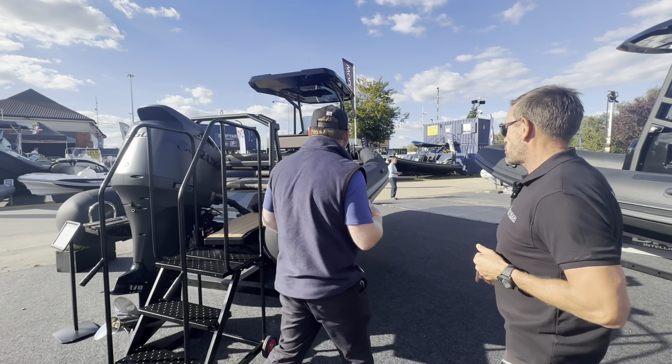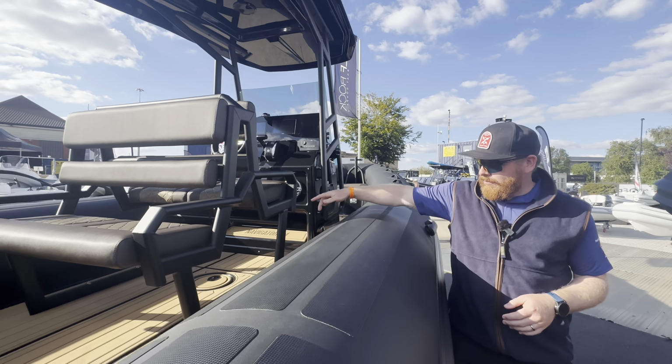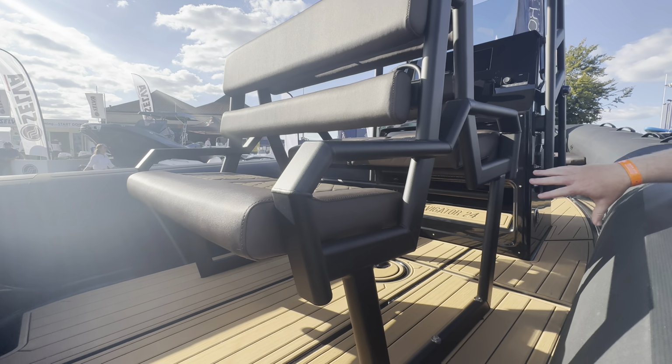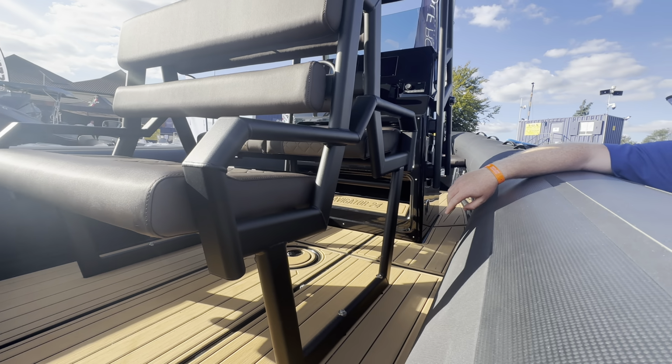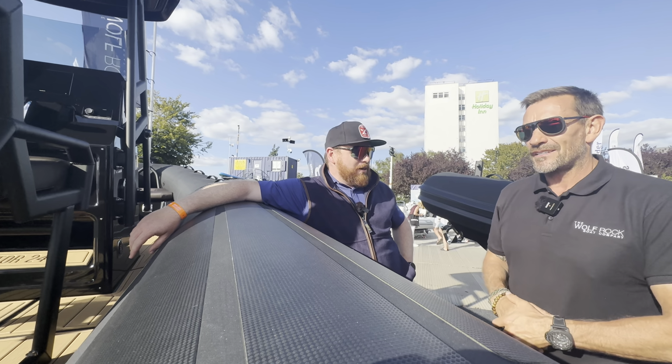So if Sam comes a bit closer, what Ollie's talking about is underneath this seat is an aluminium frame, and this is perfect for dry bags. You just stick your dry bags, all your kit, everything in there, and it's easily accessible. You don't have to open hatches and all that. You know what I mean? So it's perfect. They're a serious adventure machine.